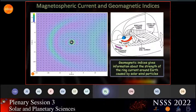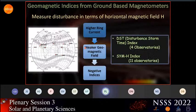As we know, the ring current has a direct input in the geomagnetic indices, so we have tried to predict the geomagnetic indices using the current that we are getting in our simulation. And how are we doing that? Let me give you a quick overview of geomagnetic indices. Geomagnetic indices are basically calculated from ground-based magnetometers. Ground-based magnetometers measure the disturbance in terms of the horizontal magnetic field of Earth, H. As the magnetic disturbance increases, more particles are injected into the magnetosphere of Earth, so the ring current increases. And the higher the ring current, the weaker the field, so the indices go negative. In our work, we mainly consider the Dst, the disturbance storm time index, and the SYM-H index.